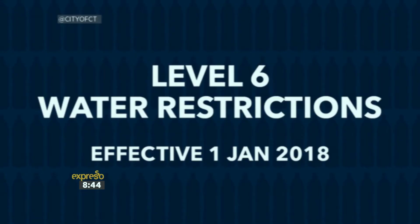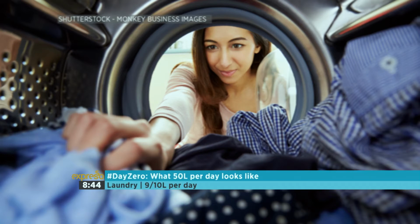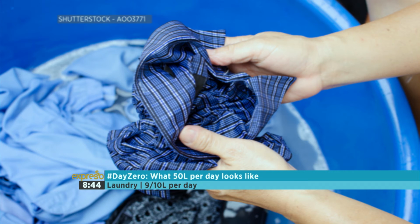And you might be wondering, what can I do with 50 litres of water? Well, we're about to take you through a little guide as required by level 6B water restrictions. The first thing is when it comes to washing your laundry, doing a week's laundry can easily take up to 70 litres. That equates to 10 litres a day, whereas hand washing in a basin should use around 9 litres a day. So be smart about when and how you do your laundry. Yeah, we're just trying to do as little as possible and make as much as possible last as long as possible.